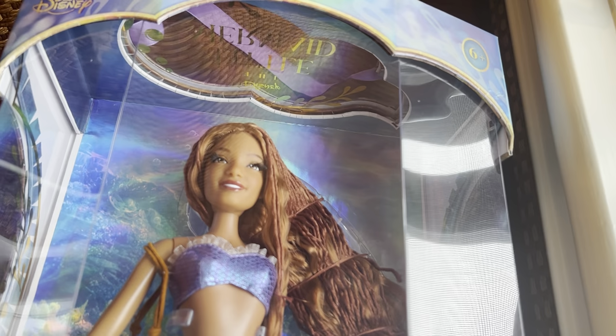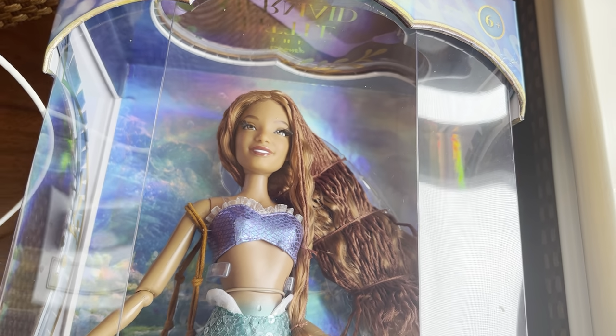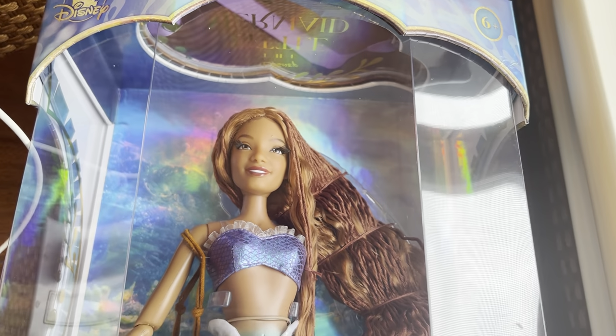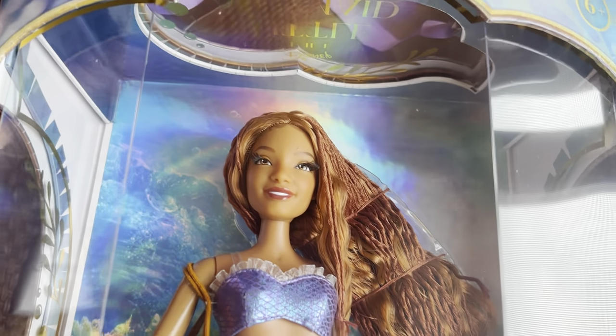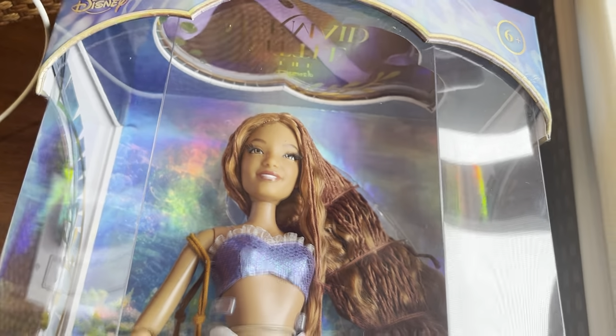Oh my gosh, she truly is beautiful. She looks not exactly like Halle. You know, Halle has such a beautiful, sweet face, very feminine. But she looks very close to Halle. Almost, yeah, very, very close. I would say more than the other dolls. So let me just try to put this down. Okay. All right, I have to get another angle.